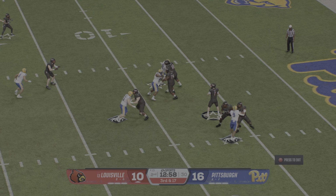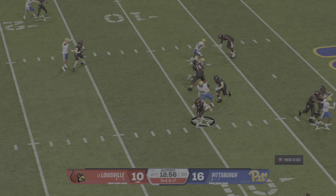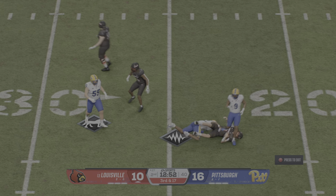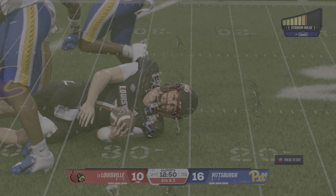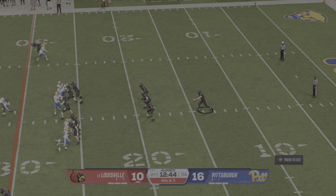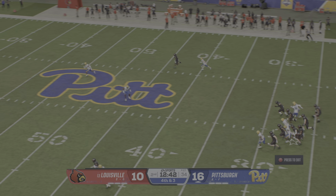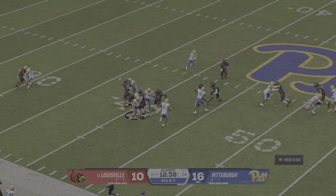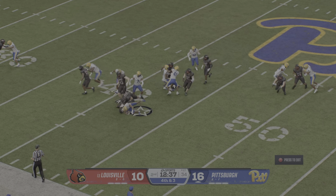Looking to throw, and he needs a chunk play. Pocket breaking down. Breaks into the open. Found enough room to cross the 25 and out to the 27-yard line. That's not enough to move the chains. It'll be 4th down. He'll get away another punt. He's been really active today, and no doubt he's going to earn his varsity letter. The solid return there offsets some of the punt yardage and really sets up this offense nicely.